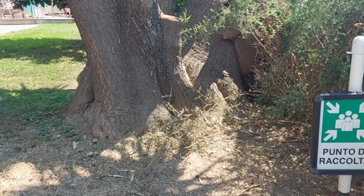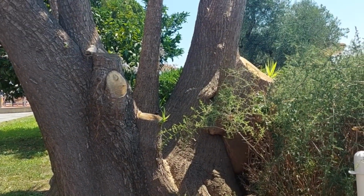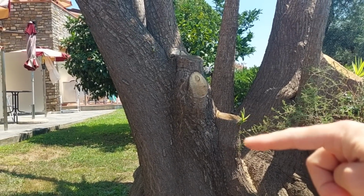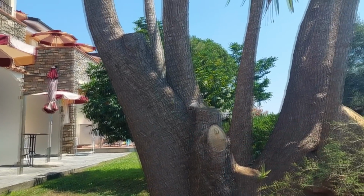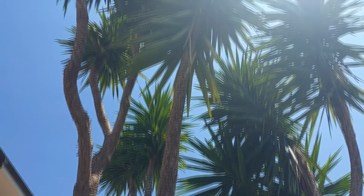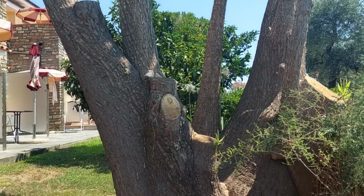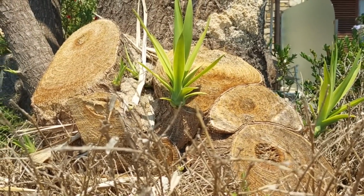So this one is even bigger. There's a big cut right here, and here you see another cut with a little new shoot and a really small shoot here. Yeah, in the Italian sun. And this is a close-up of quite big wounds with new shoots.